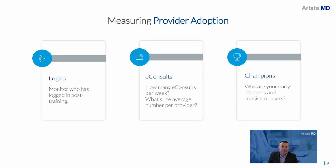How quickly you see the benefits of eConsults correlates to how quickly your providers access the platform for the first time. AristaMD tells you who hasn't logged in so you can engage these providers or set up additional trainings. The number of eConsult requests should increase each week, but you also want to know that providers are requesting more eConsults. The average number of requests per provider tells you how often users are coming back to the tool. The more they return, the more value they see in eConsults.